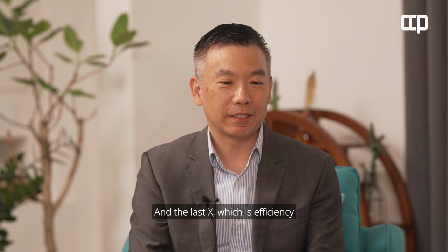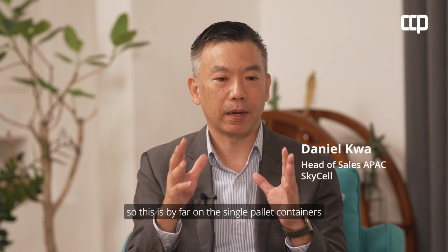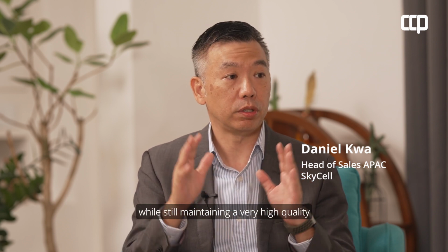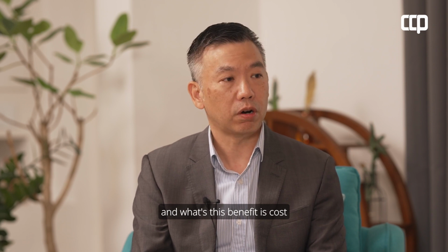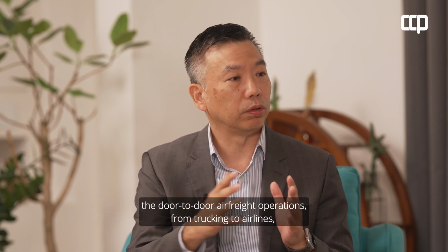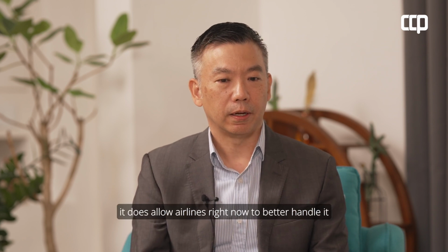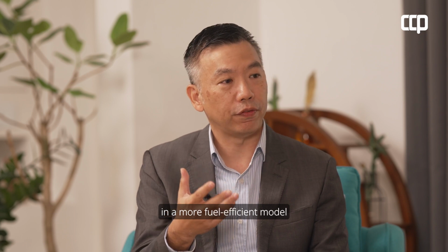And the last X is efficiency. This is by far one of the lightest and thinnest single pallet containers, while still maintaining very high quality. And its benefit is cost. So imagine having a lighter and smaller container to move through door-to-door air freight operations, from trucking to airline. It does allow airlines right now to better handle it in a more fuel efficient model.